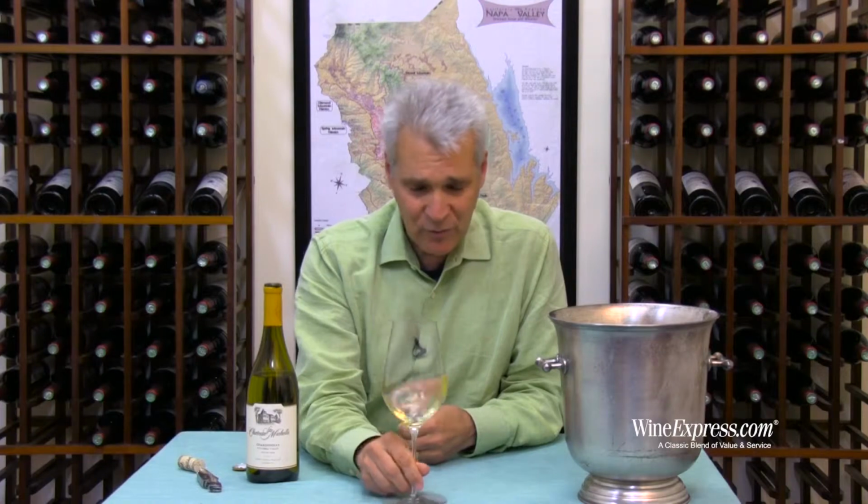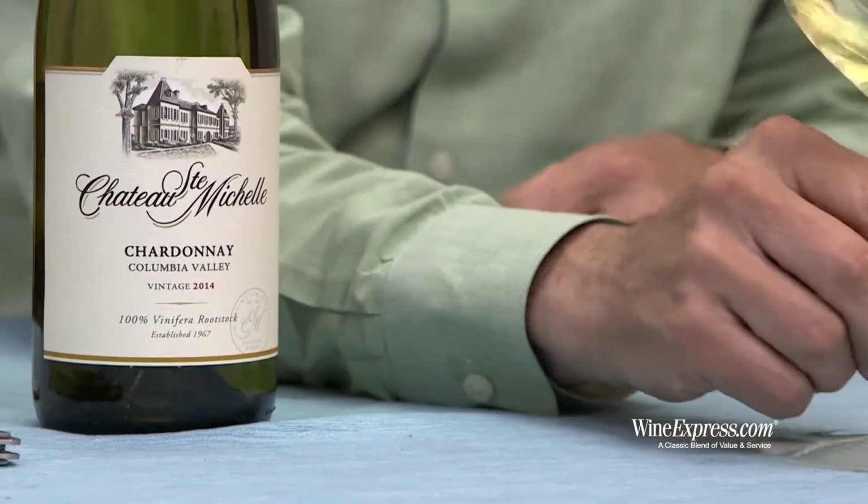So, lively fruit on this. I get more of that, there's some tangy notes, a little bit of that pineapple coming through on the palate, some of those appley notes. It's got a nice weighted richness on the middle palate, and good balance overall. Good acidity, tasty wine.